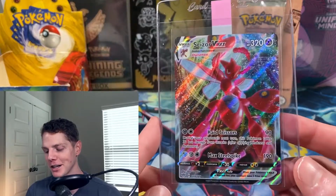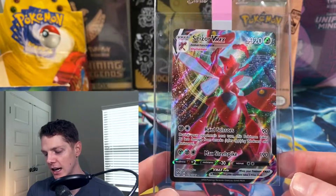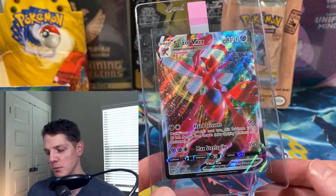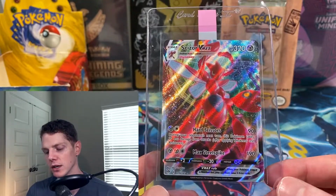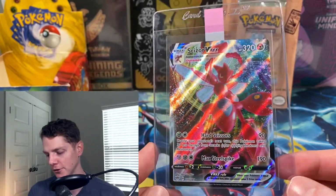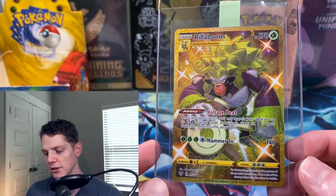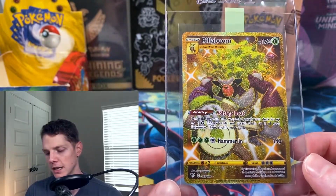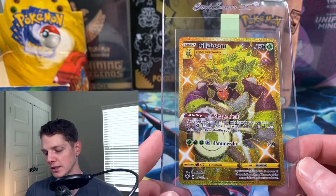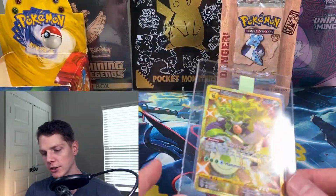Secret Rare. Because here's the regular Scissor VMAX, which I also pulled in that same opening. I prefer the non-rainbow. I know the rainbow rares are more rare, but from an art perspective, I definitely like just the regular VMAX better than the rainbow. But because I pulled them both, I'll send them both off. And then the last modern card is going to be the Secret Golden Rillaboom. I think this is probably the first gold card I've ever pulled. So very excited to have pulled this myself and include in the submission to hopefully get a PSA 10. So those are the modern cards.